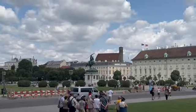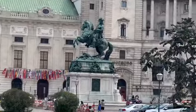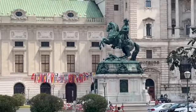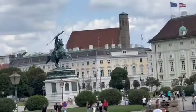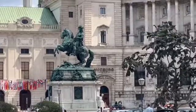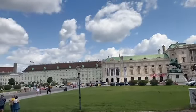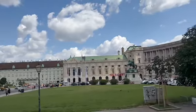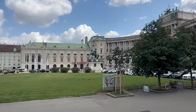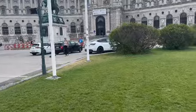I think one of these statues that you see, I don't know if it was this one or that one, but the figure being depicted in one of them was Eugene of Savoy, who is like a military genius or something. And he's pretty important. I forget what Kathy Stewart told me about him, but yeah, pretty important guy. It's crazy how much history this place has witnessed.